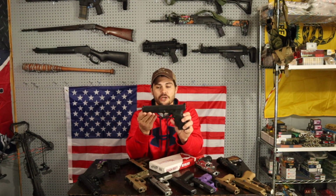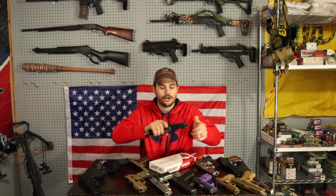Next on the table is a Glock 40 MOS Gen 4, chambered in 10mm. This is the long slide Glock. I love this gun. It is so accurate. It shoots so good. I could not ask for a better shooter. It is so consistent. It has an adjustable rear sight. I didn't have to do anything to it. This is hands down the most powerful handgun that you can buy from Glock.